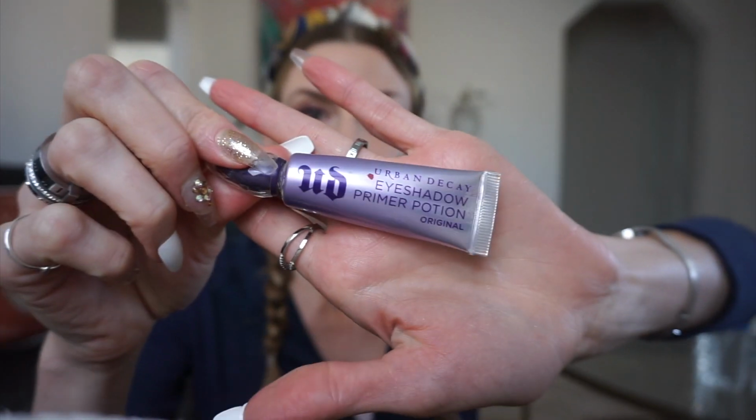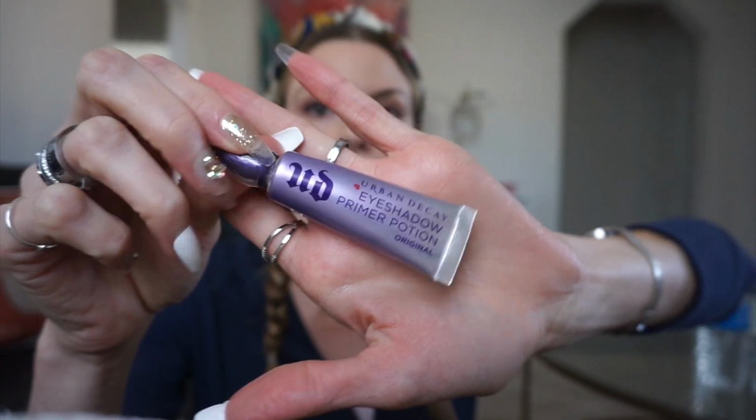This is, I think, completely gone and/or dried up. This is the eyeshadow primer by Urban Decay, which is the only eyeshadow primer I've ever used, I think. I don't really use eyeshadow primers anymore, but I should. When I wear eyeshadow, it really does make a difference. And yeah, I got this probably 5 years ago and it lasted me this long, and now it's gone. So that's it. I gotta go.